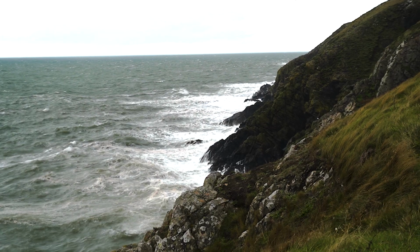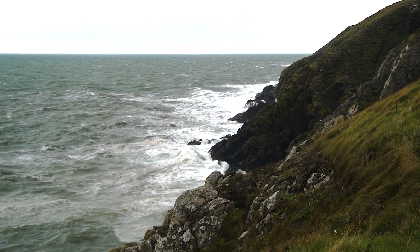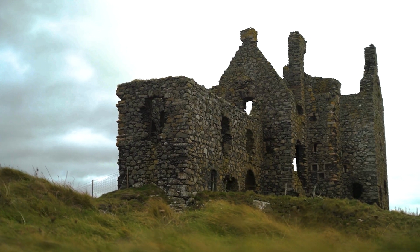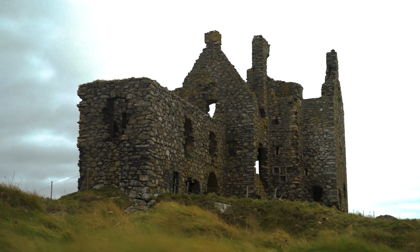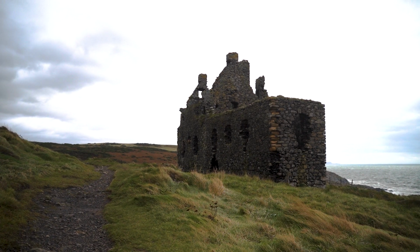The castle does sit on the edge of the cliff and there is no railing, so if you're travelling with kids, make sure they're supervised at all times. And during my entire time here, the wind did not let up at all, which provided yet again another incredible Scottish experience.